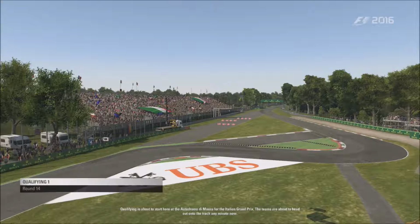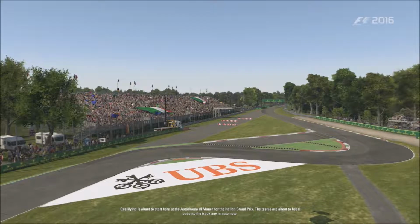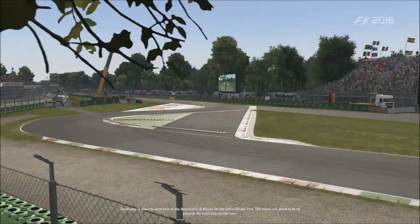Qualifying is about to start here at the Autodromo di Monza for the Italian Grand Prix. The teams are about to head out onto the track any minute now.